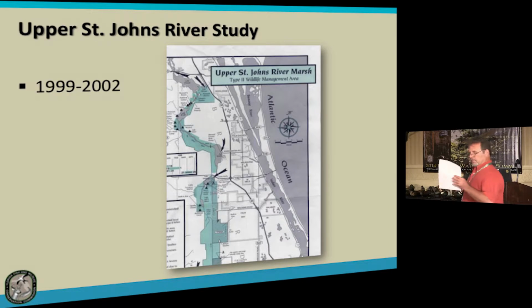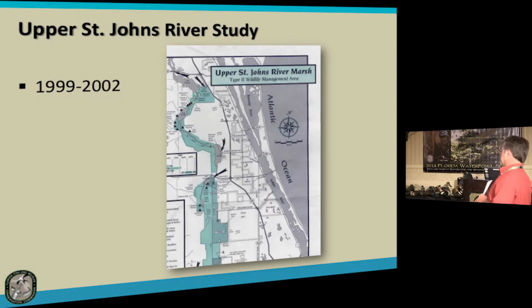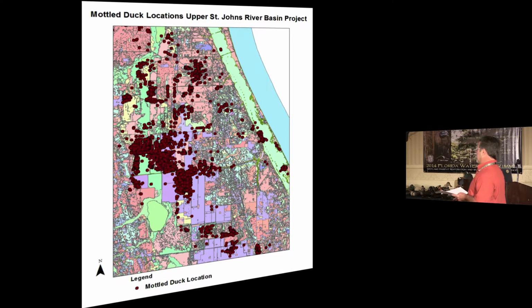Let me talk a little bit more in depth about the St. Johns River Basin project first. This project was conducted between 1999 and 2002, and we got a lot of locations. This is just for reference, the Upper St. Johns River Basin. We've seen maps like this several times, graphics like this several times already today.